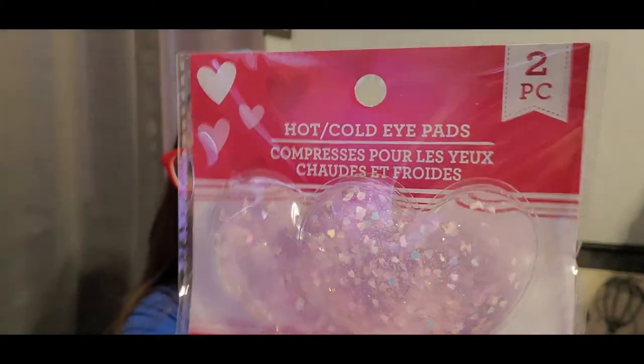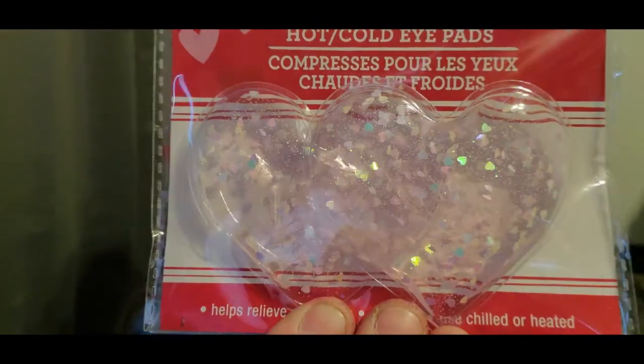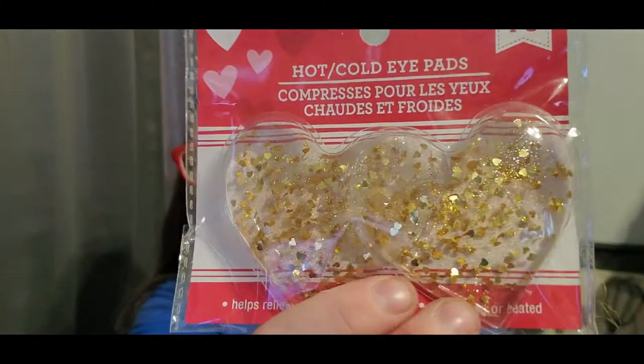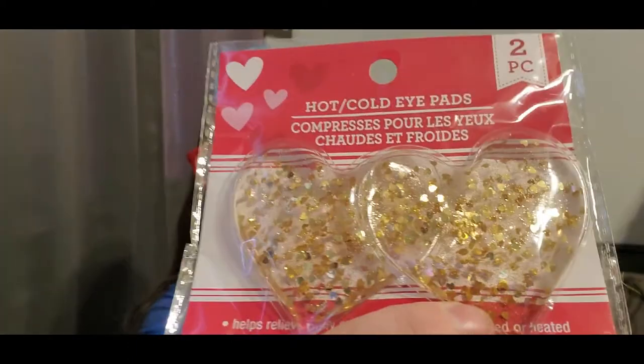So I grabbed these, and there is a two-piece hot, cold eye pad set for your eyes. But they're these really, really pretty hearts with the confetti inside. And even if you don't use them for your eyes, you can use them to just mess with, play with, rub in your hands. It's like a sensory type of thing, especially for somebody that has anxiety like I do. To manipulate something in my hands if I'm feeling anxious is a big help to me.